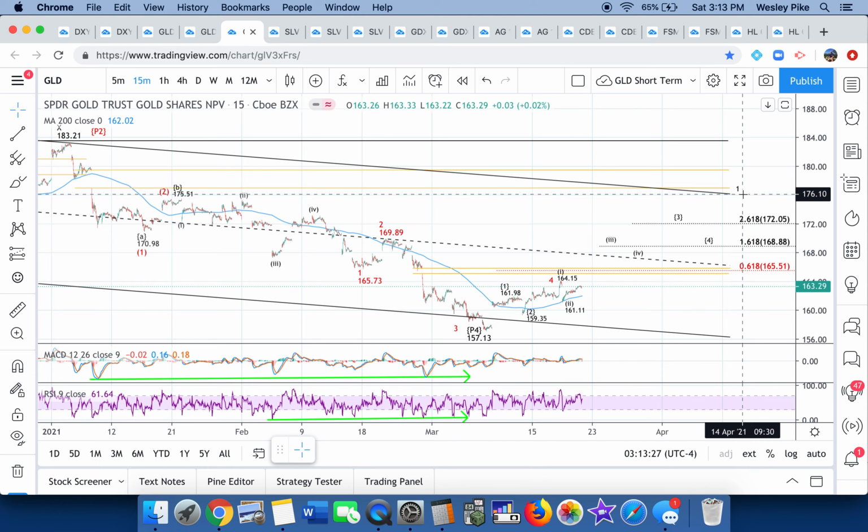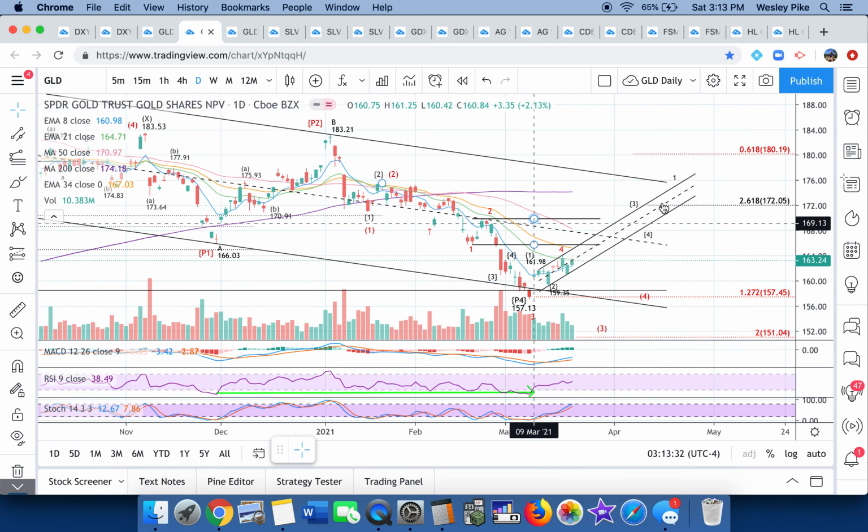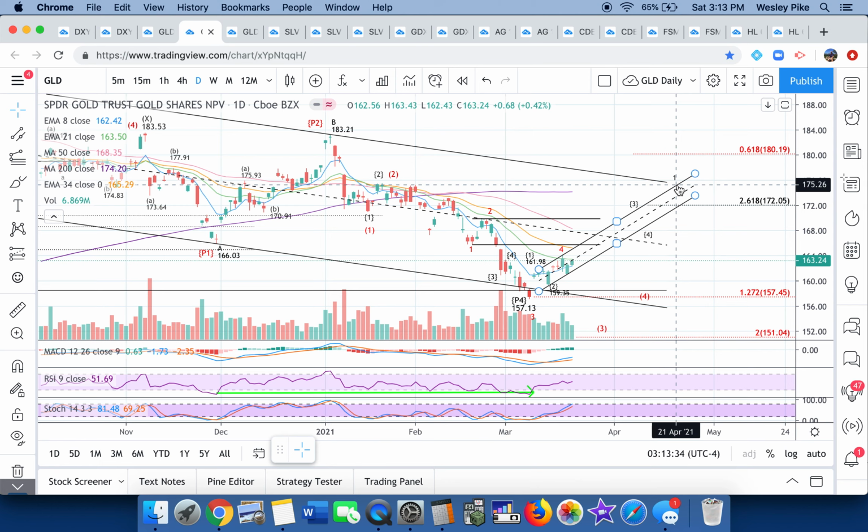So the rough projection would be that if this plays out bullishly, that perhaps by the end of April, we could see GLD challenging the top of the channel before maybe another pullback within it, before we could actually try to break up and out.